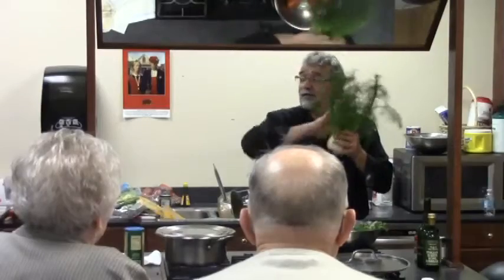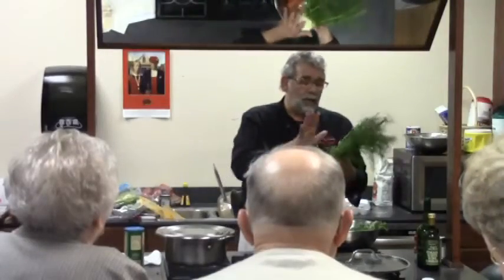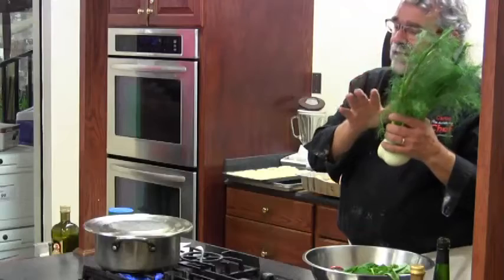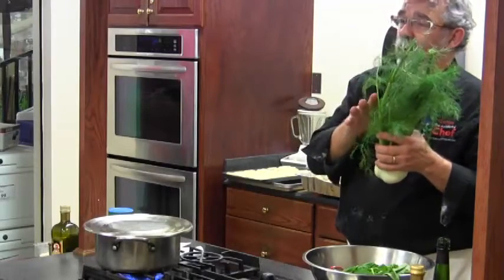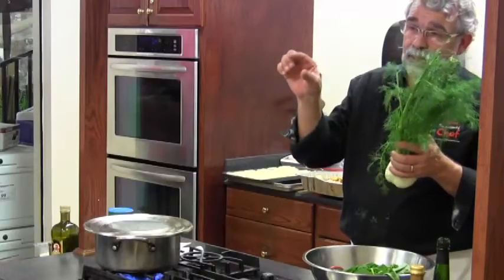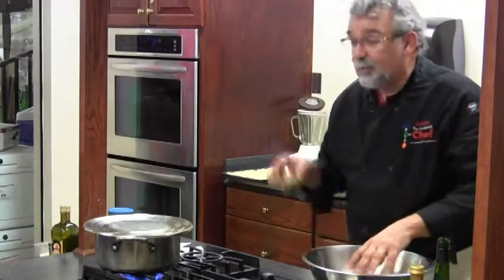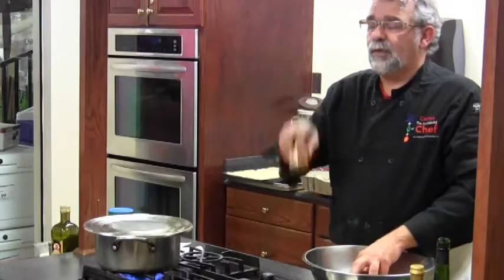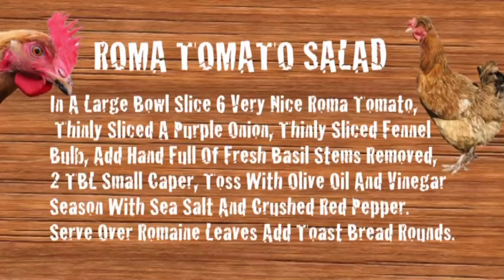This is the fennel bulb, this is the fennel frond, okay? I'm gonna use a little bit of the frond as a decorative thing on my salad. The only recipe I know that does this, my aunt makes fava beans with the fennel, and she puts the frond, and of course serves it with a nice Chianti. But that's the only recipe I really know. I'm gonna use Roma tomatoes and capers, all right?